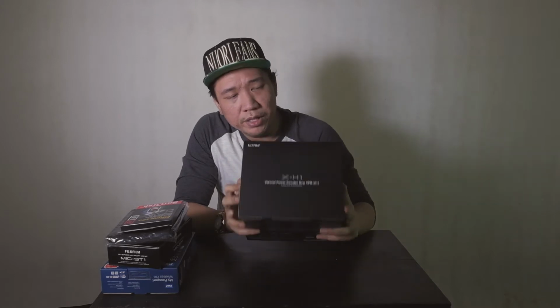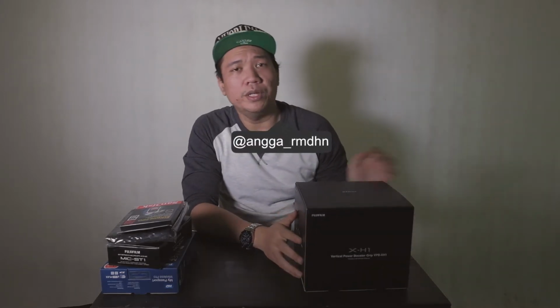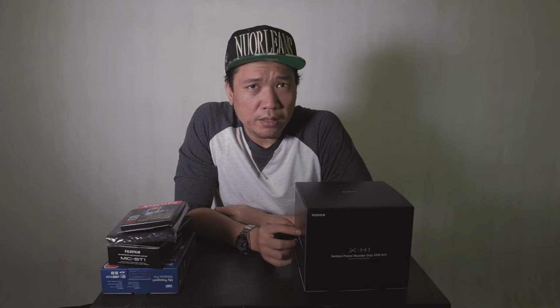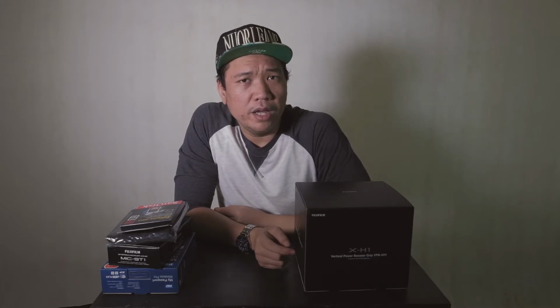Right now I have this Fujifilm X-H1, which is a brand new camera from Fujifilm. And long story short, last week Fujifilm Indonesia made their first pre-order status for this camera just for 2 days, and it's open on 24 and 25 March. I want to say thank you to Fujifilm Indonesia.